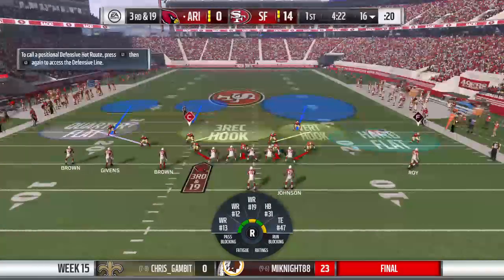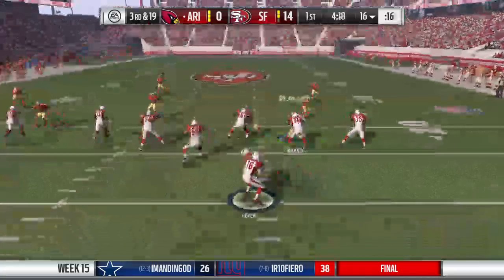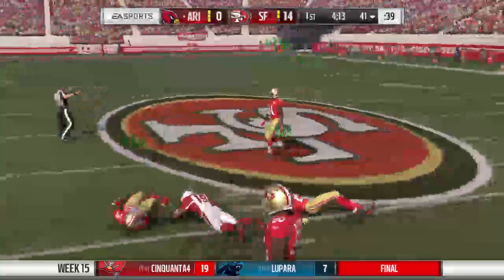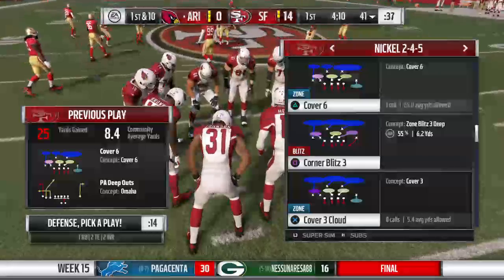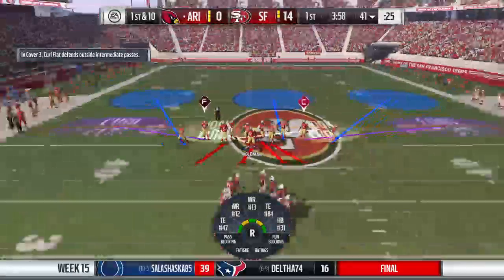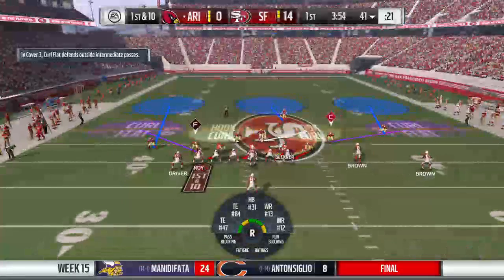An extra DB for the 49ers now on third. Here's a play fake as they set up to throw. And he's got Gibbons. And they pick up 25 as they convert on third. Love the call by the offensive coordinator, recognizing the situation very well, calling for the play-action pass, and completing it. So after that big play, let's see if they can catch their defense maybe on their heels.